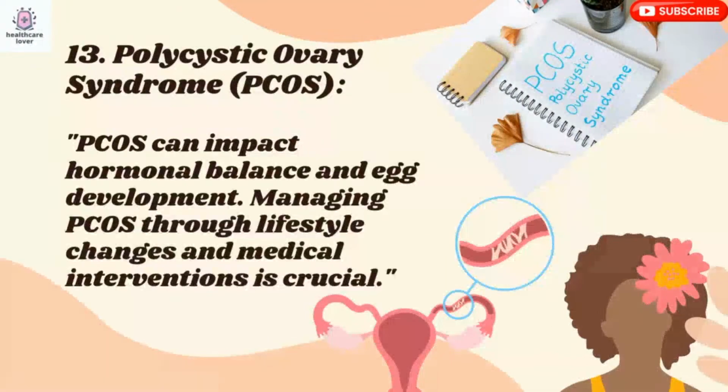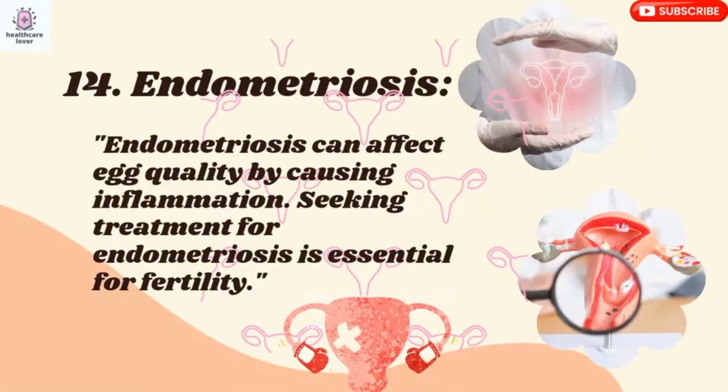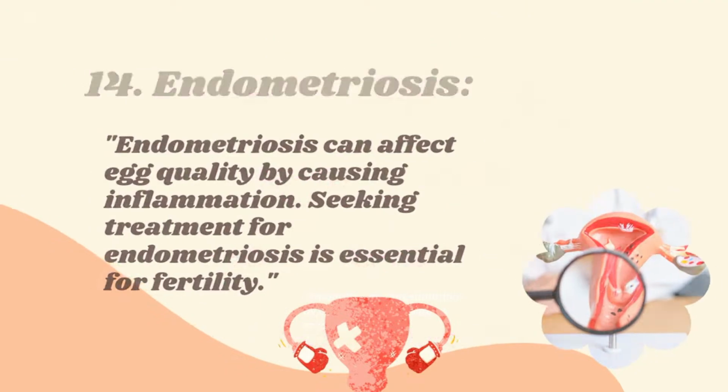13. Polycystic ovary syndrome, PCOS. PCOS can impact hormonal balance and egg development. Managing PCOS through lifestyle changes and medical interventions is crucial. 14. Endometriosis. Endometriosis can affect egg quality by causing inflammation. Seeking treatment for endometriosis is essential for fertility.